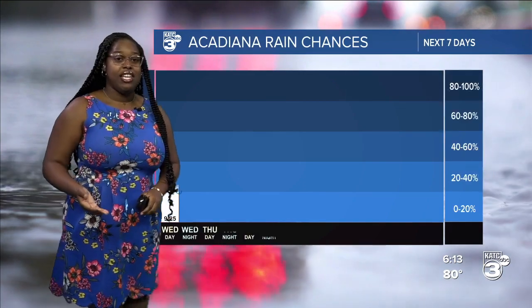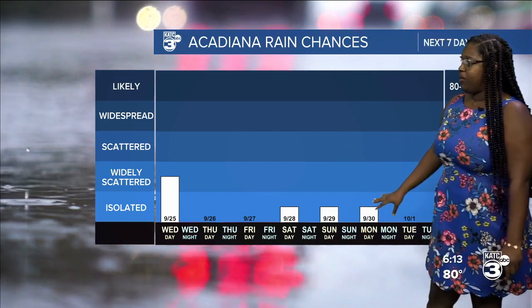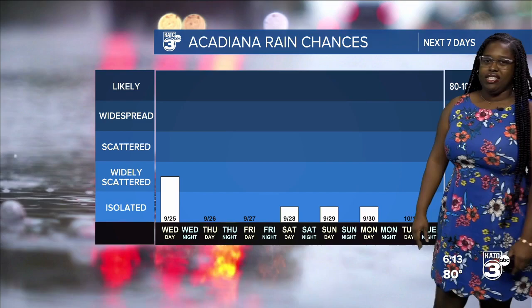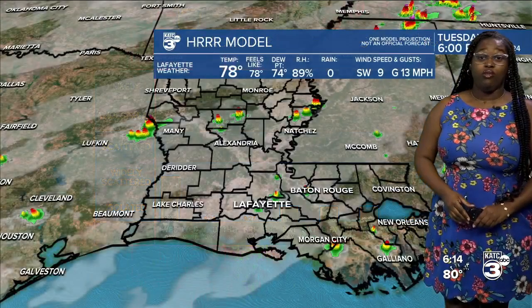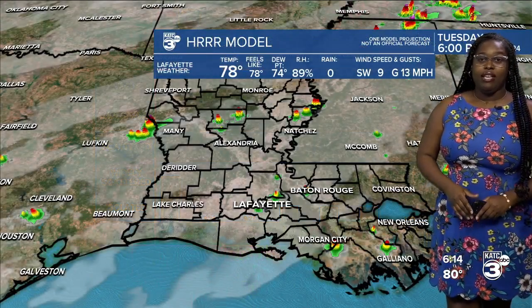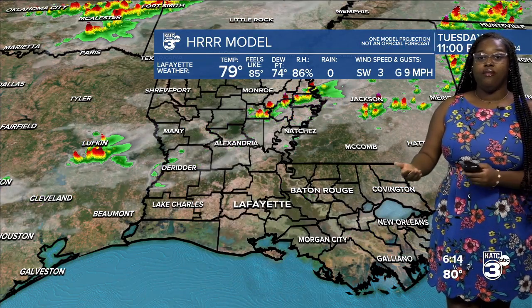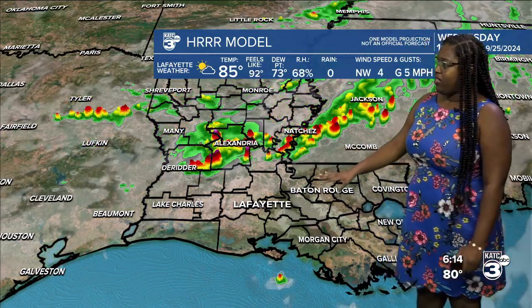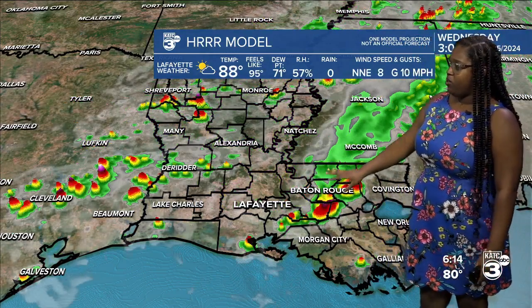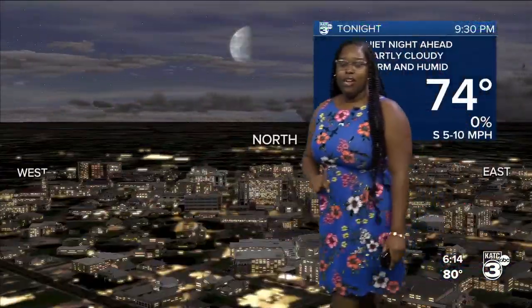And as far as those rain chances, the highest will be on Wednesday. After that, pretty much dry conditions for the rest of the week and the weekend. We've got those rain chances between 0 and 10%, so still nothing major as far as rainfall coming up for at least the next week. So for the rest of this evening, we'll start to see those rain showers fizzle out, very dry for that morning commute on Wednesday, but we'll start to see those rain chances increase by the afternoon hours with that cold front coming in. And overall tonight, just very quiet, partly cloudy skies, warm and humid with temperatures in the 70s.